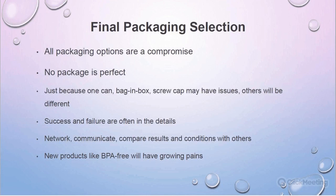Final packaging selection. All package options are a compromise. No package is perfect. Can, bag, and box, screw caps, they all have their pros and cons. What matters to you is what you have to decide.